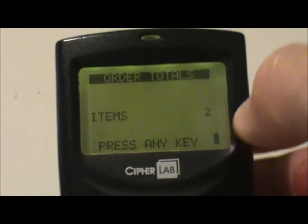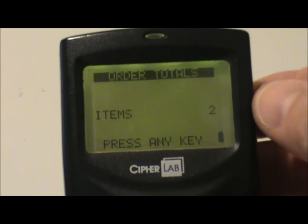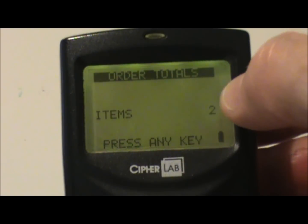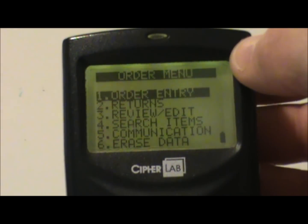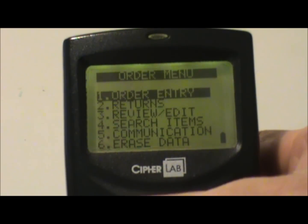Otherwise, press Enter. Next you'll see the Orders Totals screen, and you'll see the total number of different items you entered in your order. In this case 2, which isn't a realistic order, but just an example. Write that line down for future reference. Press Enter. Now you're back at the Order menu screen. Your order has been created and finalized. If your service call involves additional orders for other categories, go straight back into the Order Entry option and start a new order. If not, press Escape back to the main menu.